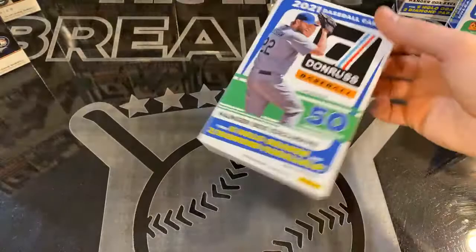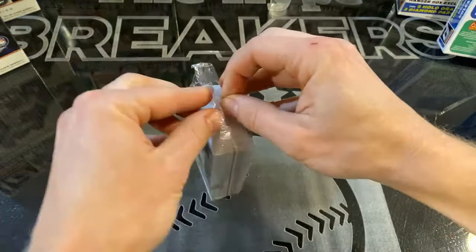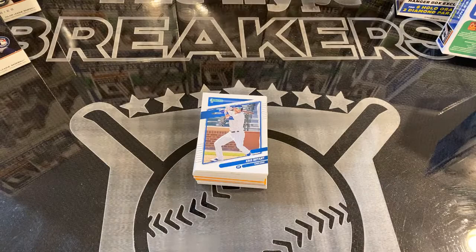This will be one pack that slides right out there. Empty box for you. Nice and easy to open this. Good luck. Okay, here we go. Box number 1 of tonight's break.